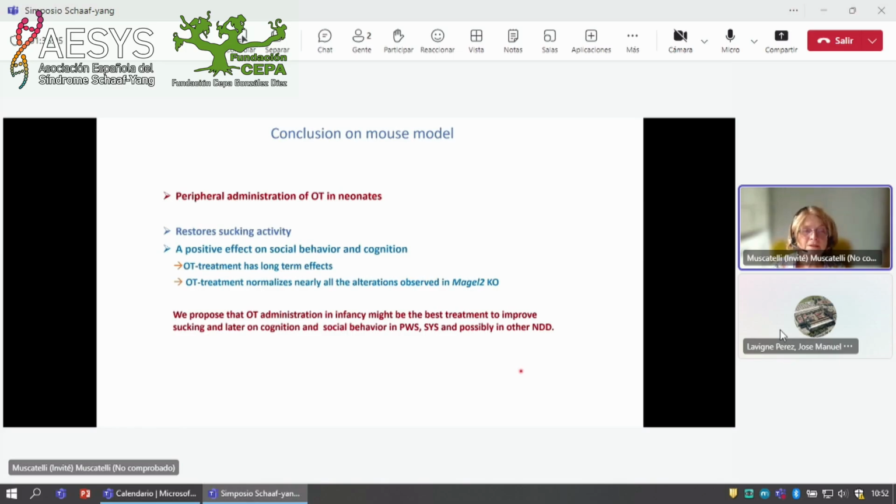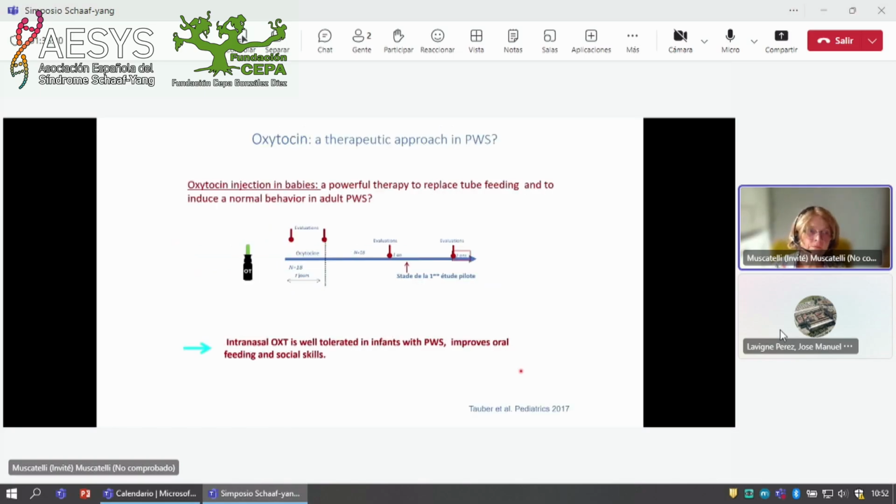So we propose at this time that oxytocin administration in principle might be the best treatment at this time to improve sucking and later on cognition and social behavior in Prader-Willi syndrome, potentially in Schaaf-Yang syndrome, and possibly in other neurodevelopmental diseases.